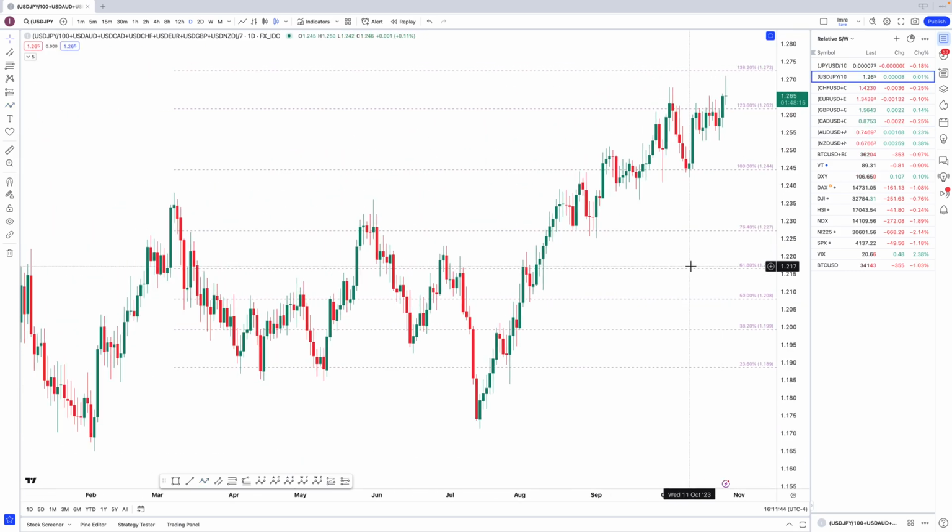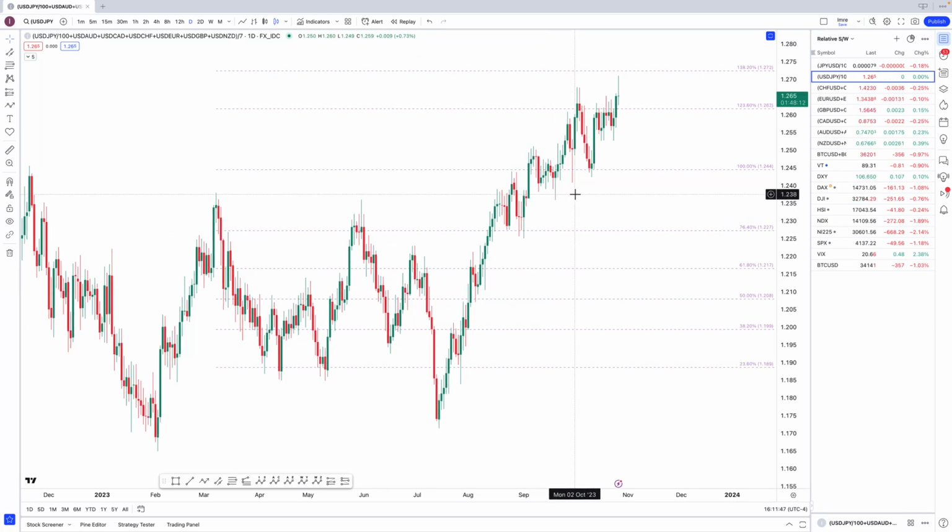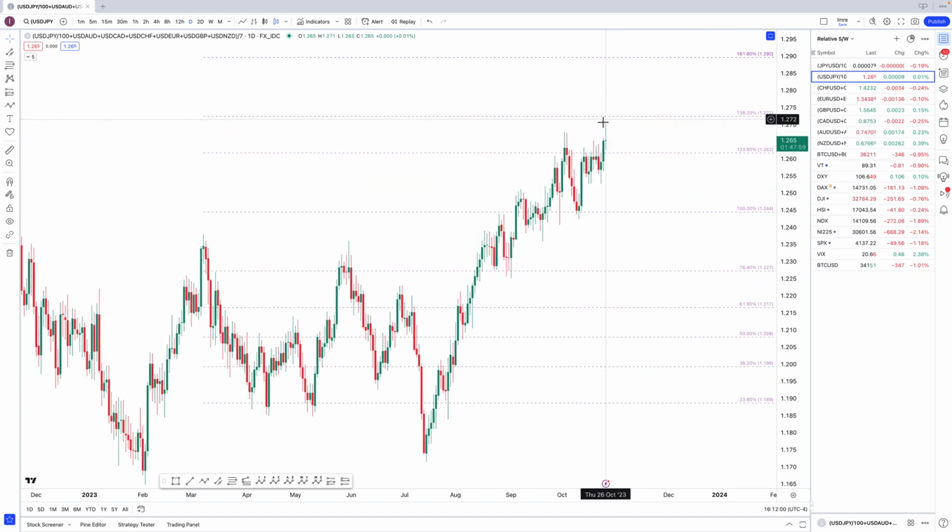The dollar just keeps on ticking. I really thought there was a chance last Thursday that the dollar rally was over. And then, on Thursday, October 12th, we had this large bullish candle. And then we started trading higher, pretty much higher ever since. We had a slight intermediate base here, and then we popped higher.